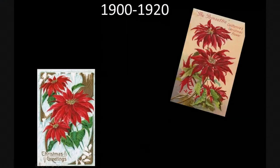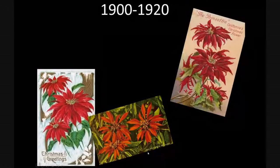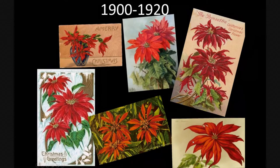California's Christmas flower. You could grow poinsettias in Southern California on the coast outdoors year round, or South Florida. Here's 1906 poinsettia blossoms. Merry Christmas. 1906, more poinsettias. You can see all of a sudden the page has turned. It is now a commercial product, and we're starting to see it attached to Christmas regularly.